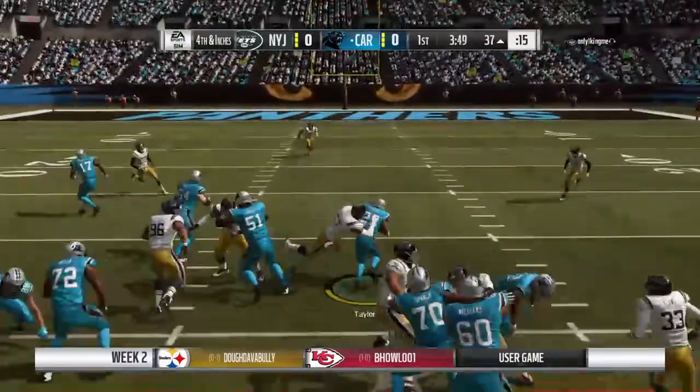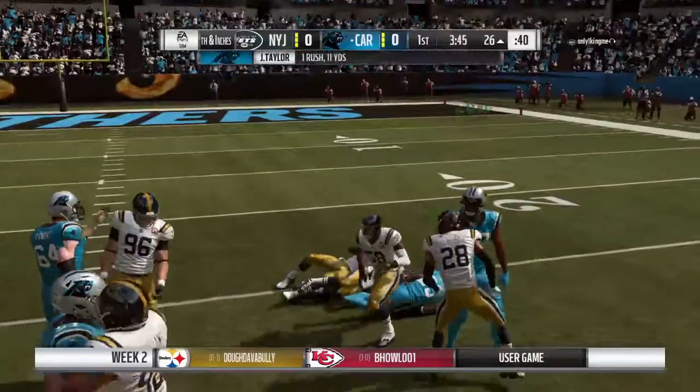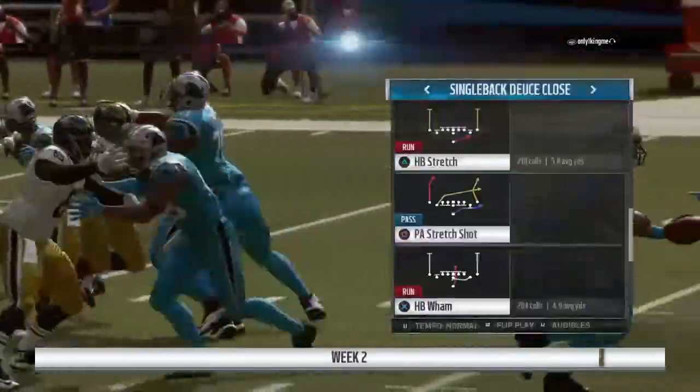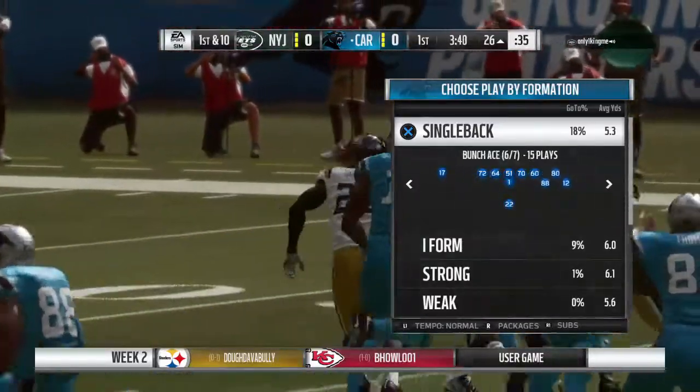Try to punch it in with Taylor, and he's going to get this inside the 30. A gutsy call. Turns out to be a good one, though. First down on a pickup of 11.